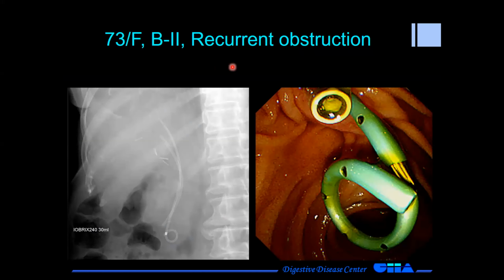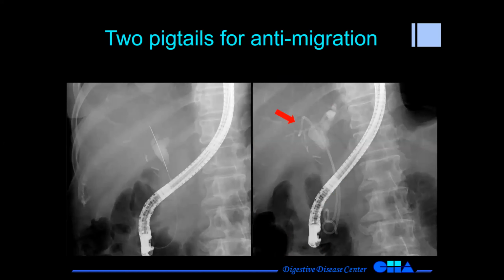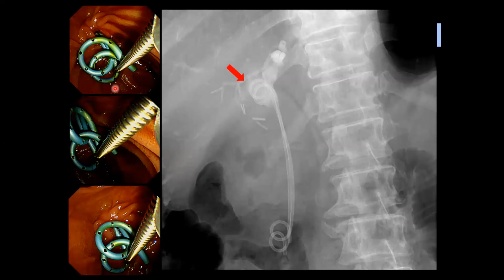A 73-year-old female was diagnosed with Bismuth type 2 hilar cholangiocarcinoma and suffered from recurrent cholangitis due to stent clogging. Since the hilar area is relatively wide, I tried a pigtail plastic stent. However, one was inadequately positioned. So after capturing the distal part using alligator forceps and adjusting with to and fro movement, I could restore the proximal shape.